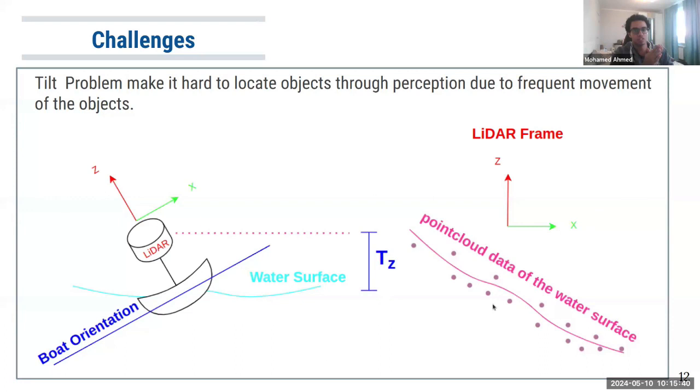So this is the true problem, and you will not see this for ground vehicles. A ground vehicle's point cloud is not rotating like this. This appears because of the nature of USVs in the maritime environment. This is a problem that usually occurs, and if you do anything with USVs or boats in general, you need to fix this problem before you proceed to anything you want to do.